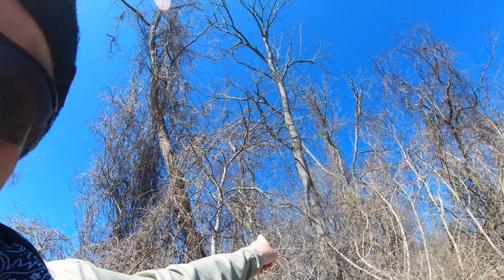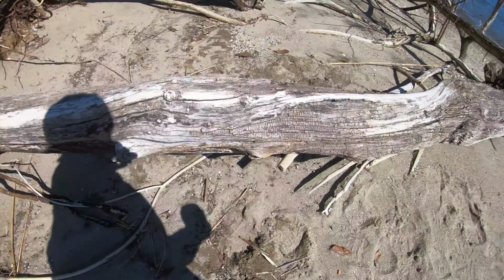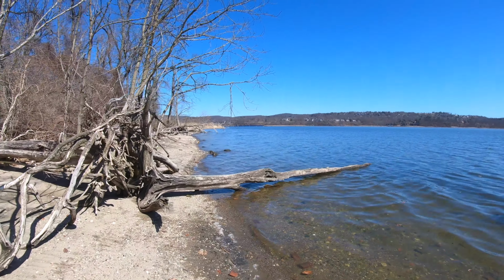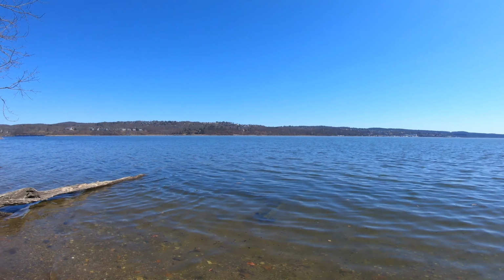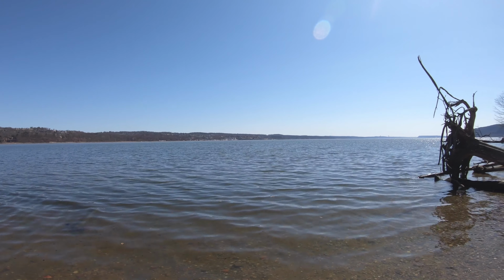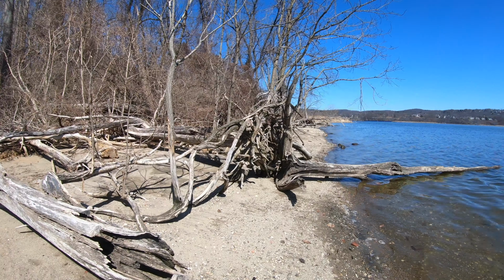The RV park is up that way. Okay, quick check, make sure I'm not leaving any garbage. We got plenty already. We'll take a last look at the Hudson River here. I believe straight across there is Sing Sing Prison. When they say up the river, that's what they're talking about. It's not a nice place. This is where we had our lunch, a little PB&J sandwich.